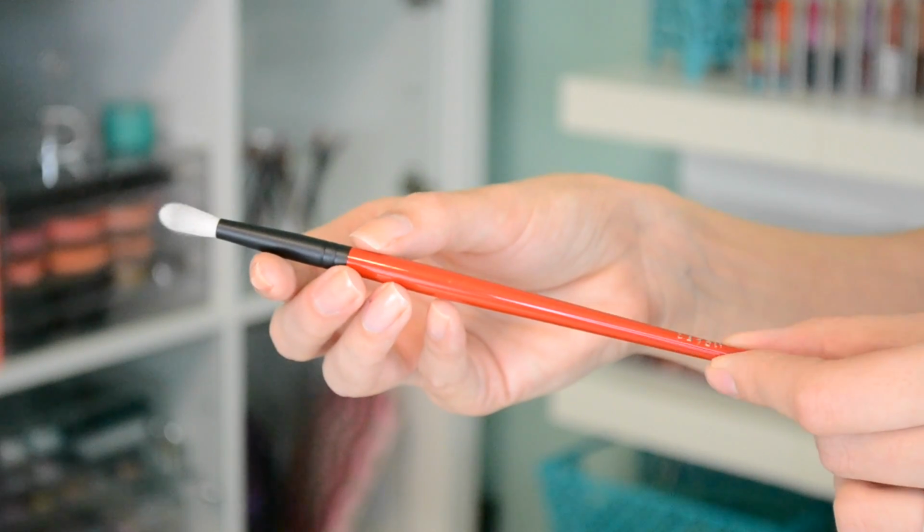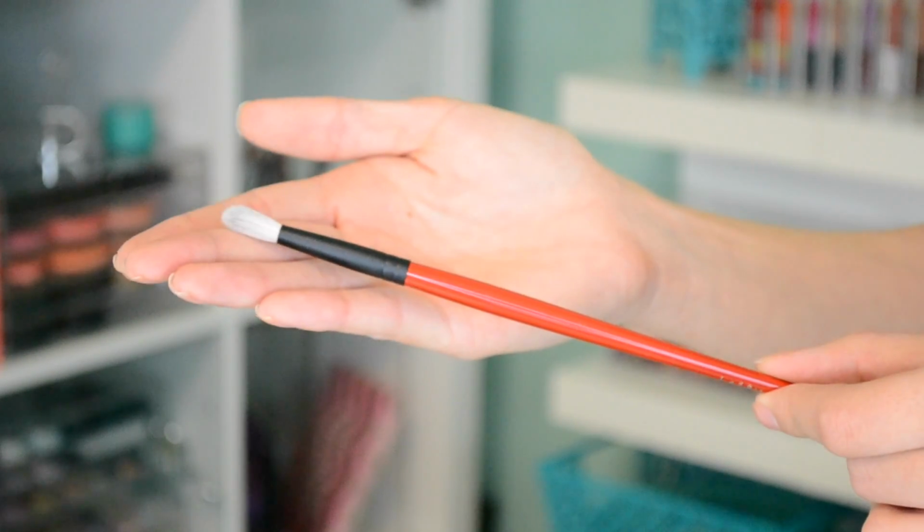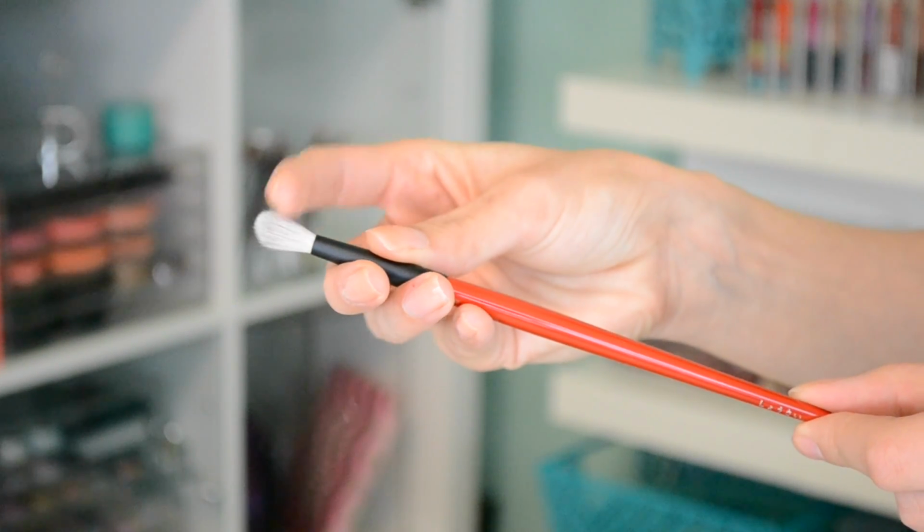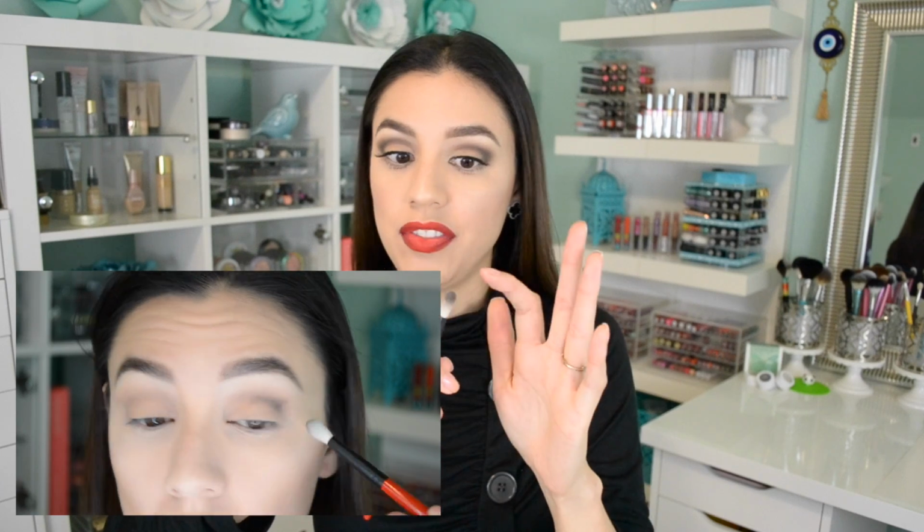And the last brush is the one that's exclusive to this set. You cannot get this individually. You can only get it if you get the $145 set. This is the crease brush, or the Shosai brush. And when I saw it, I was like, whoa, you are really long. You're gonna fling eyeshadow all over my face. But it actually didn't. I was so surprised that it didn't. It's really thin. It's not fluffy, but it is very flexible.